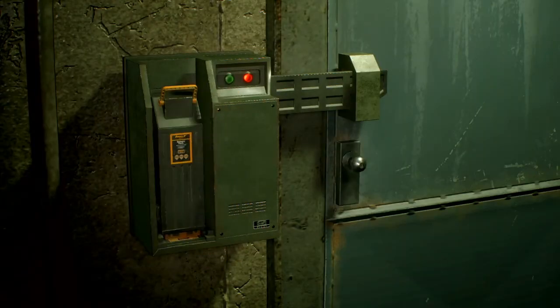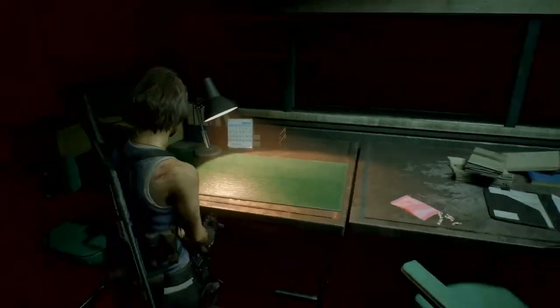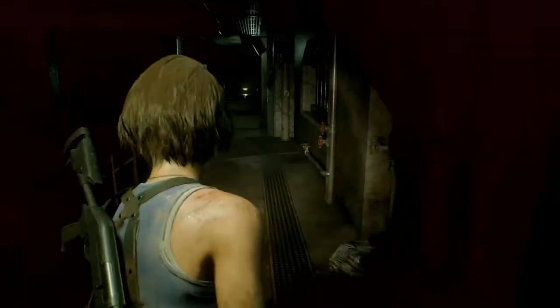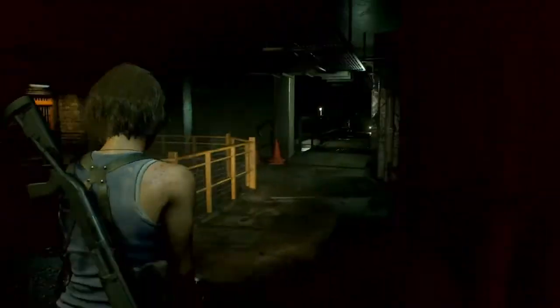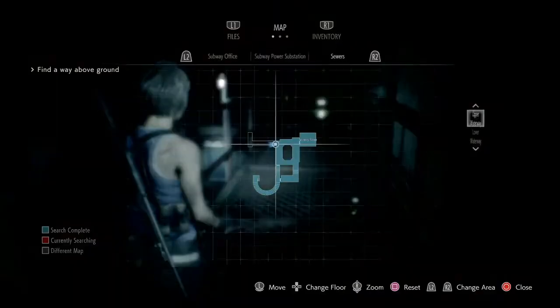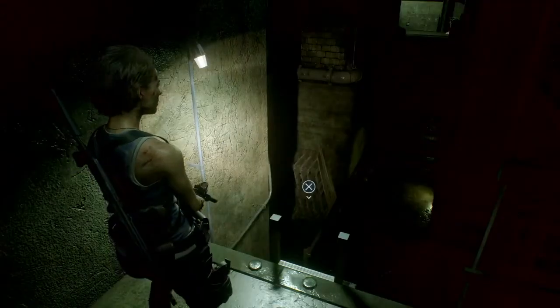Battery pack in here. Go into the security room to get the pouch. Yay. And gunpowder. And anything else in here? Yes, there is. There's explosive A. And that's it. Okay, so that's how I got back down.